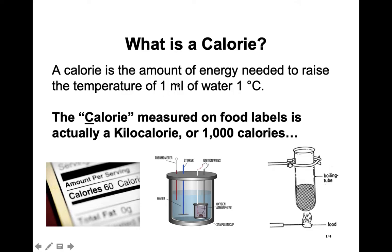It means not 1 ml of water 1 degree 60 times. It's 1 ml of water 60,000 degrees, or the other way around, 60,000 milliliters of water, which is really 6 liters of water, 1 degree. So that's actually a lot of energy. So when you're eating a snack and you say, oh, it's only got 20 calories, Tic Tac only has 4 calories. Well, that's actually a lot of calories.